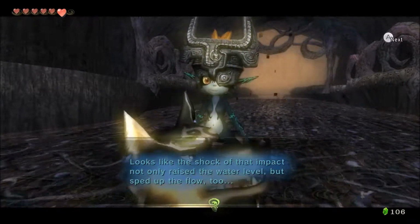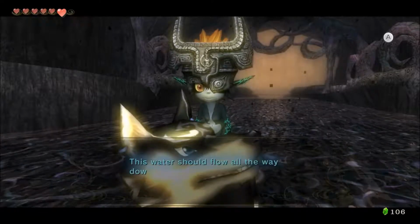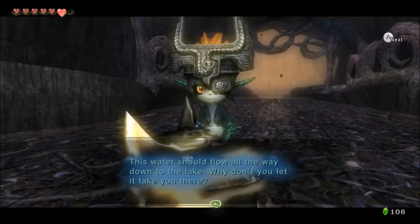Looks like the shock of that impact not only raised the water level, but sped up the flow too. This water should flow all the way down to the lake. Why don't you let it take you there?